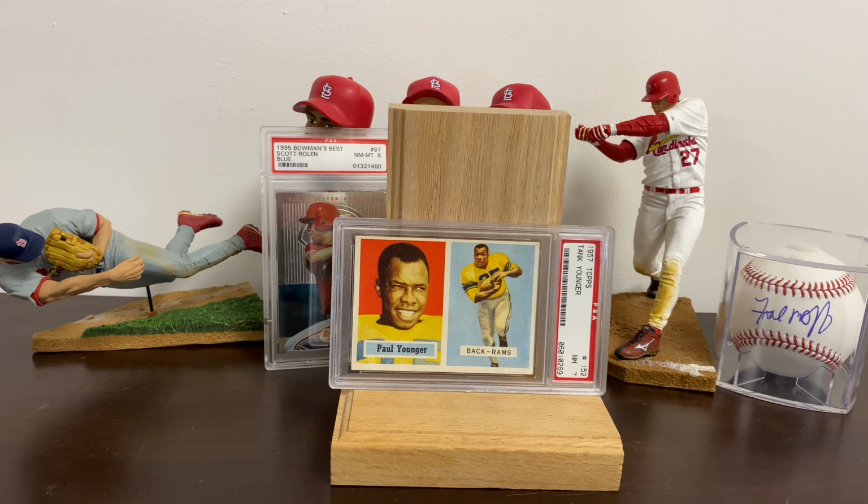So I was very, very happy to add this card. This brings my magic number to completing this set down to 13. So I'm slowly still just chipping away and inching closer to the finish line.